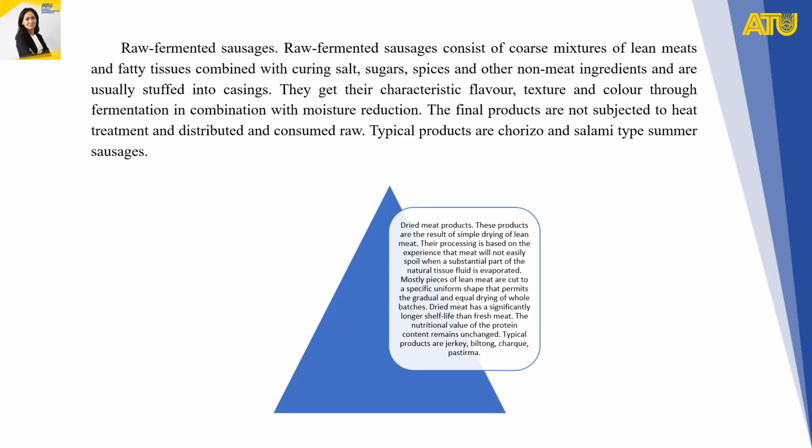Dried meat products. These products are the result of simple drying of lean meat. Their processing is based on the experience that meat will not easily spoil when a substantial part of the natural tissue fluid is evaporated. Mostly, pieces of lean meat are cut to a specific uniform shape that permits the gradual and equal drying of whole batches.